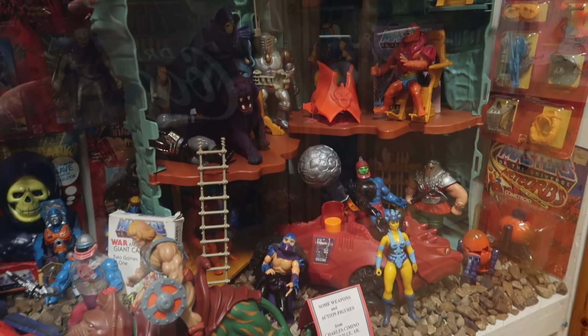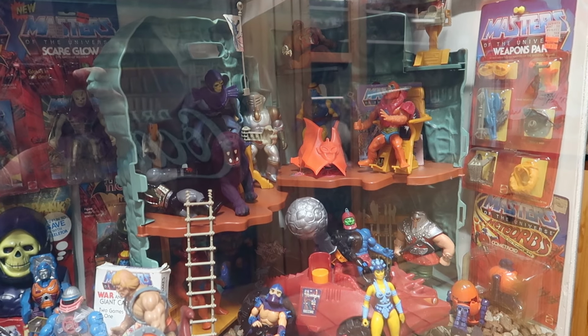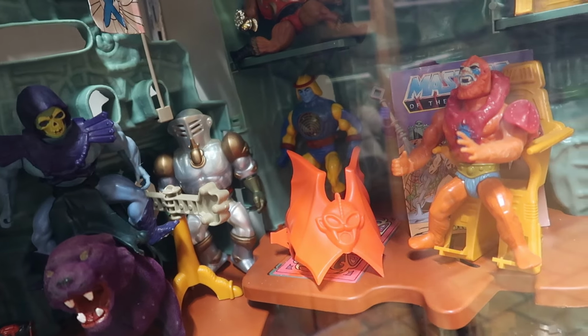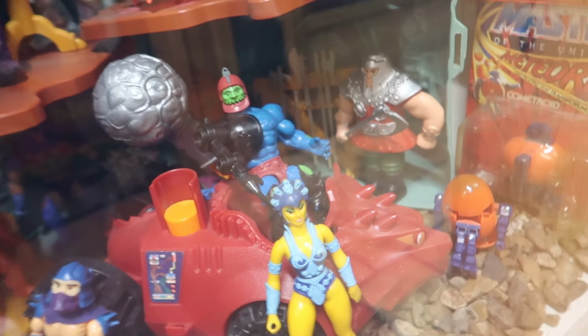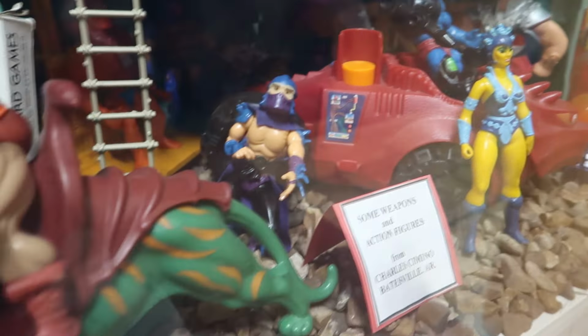You can see the Castle Grayskull playset there, with all the characters in it. There's Skeletor riding a panther. There's Beast Man. I think that's Man-At-Arms. Oh, and I loved this guy. It's Ram Man. He used his head as a battering ram.